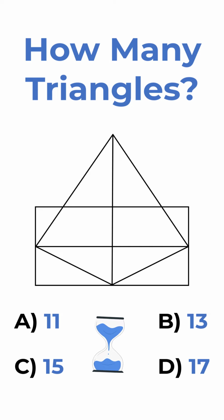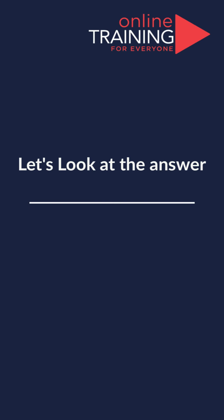Consider giving yourself a little bit of time, maybe 10 to 20 seconds, to see if you can count all the triangles. Ready or not, I'm going to move forward and show you how many triangles did I discover. Tricky question, don't you think so?